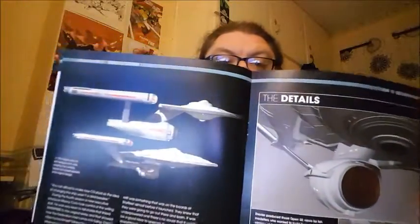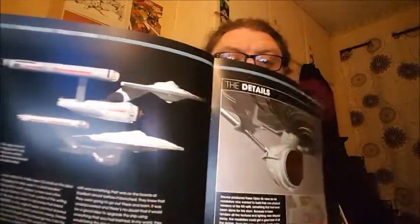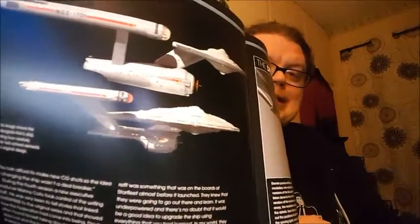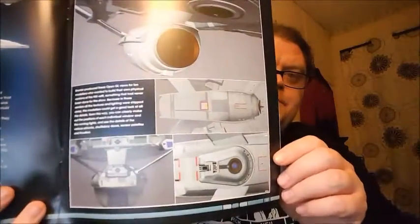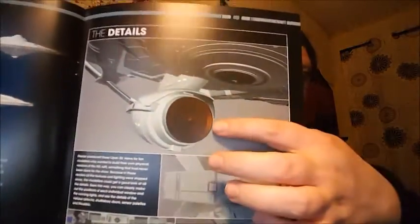And then showing you up against the original 1701 there, a beautiful design, and you can see this kind of happening, getting there, which is pretty cool. And more CG renders of it there, which is really cool. I keep saying really cool a lot, don't I? I have to vary my vocabulary at some point.